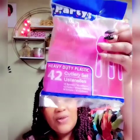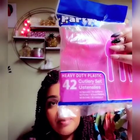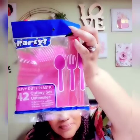Okay. I got these only because they're hot pink. And you guys know I'm a pink girl. I have never seen these in hot pink before. Maybe they've had them. I have never seen them. I wish it would have just been all spoons or all forks, and I would have got two and two, because I really don't use the knives.